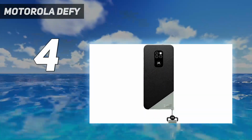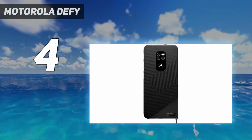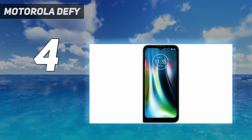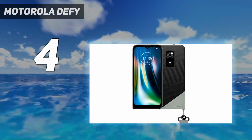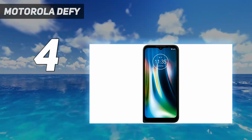Coming at number 4. Motorola Defy. The Motorola Defy is unlike other smartphones. As rugged and hard-wearing as it gets, the Moto Defy is built to withstand military standards of pressure, extreme temperatures and repeated drops. Despite all this, it somehow retains a smartphone-style appearance, even if it is a bit on the thick side.